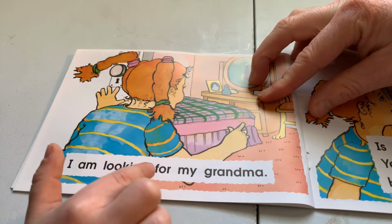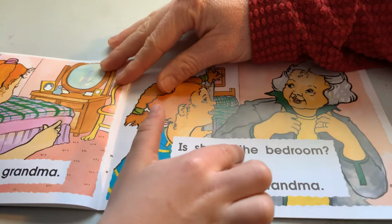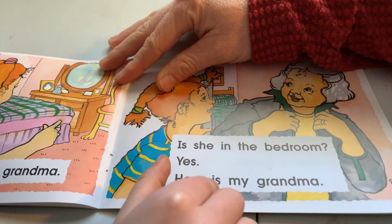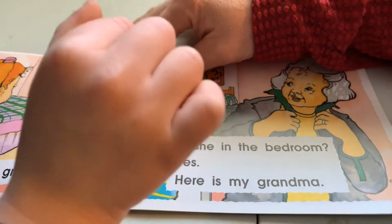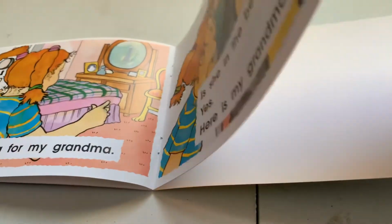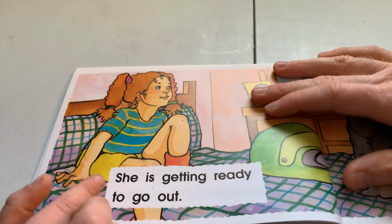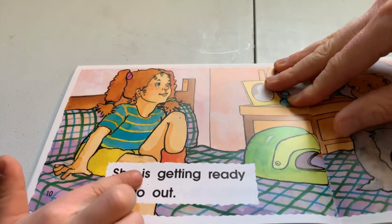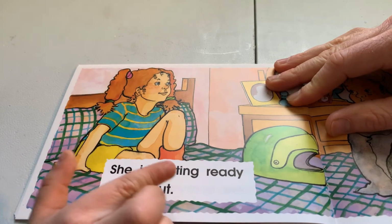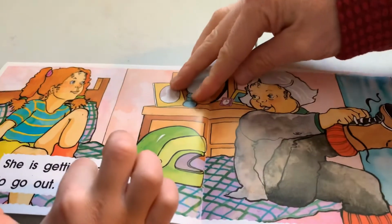I am looking for my grandma. Is she in the bedroom? Yes. Here is Grandma. My grandma. She is getting.